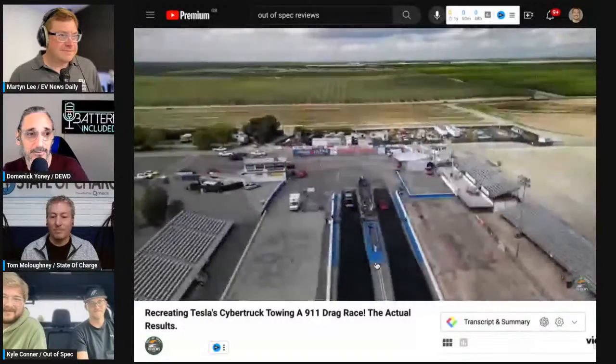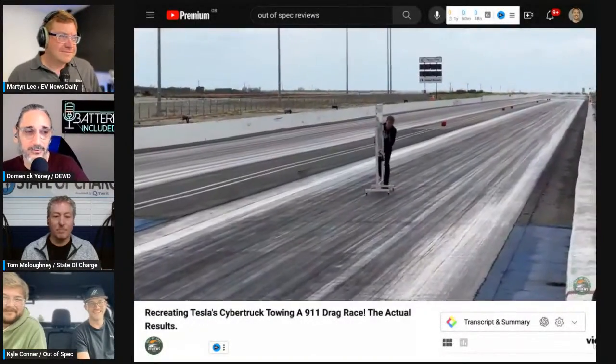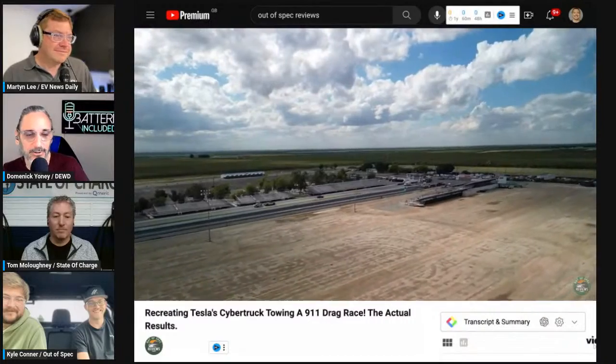I mean, even the trailer was actually lighter than the 911 going down the drag strip. And it wasn't at first. They had to take a bunch of stuff, like the floor mats, out of the portion of the trailer to make it lighter than the one that was doing the pulling.